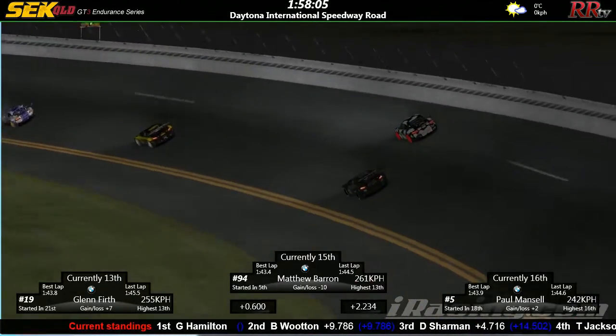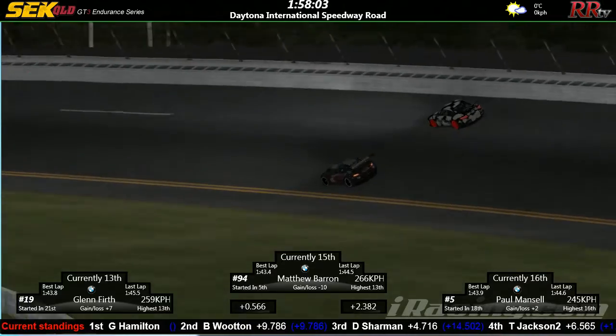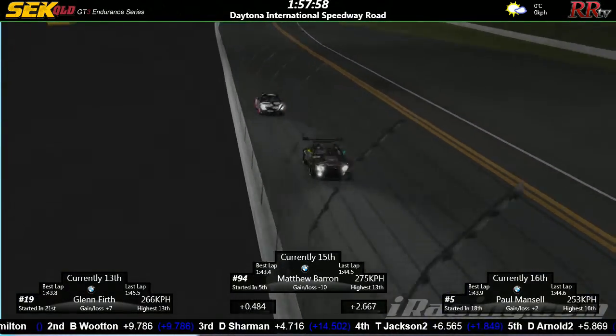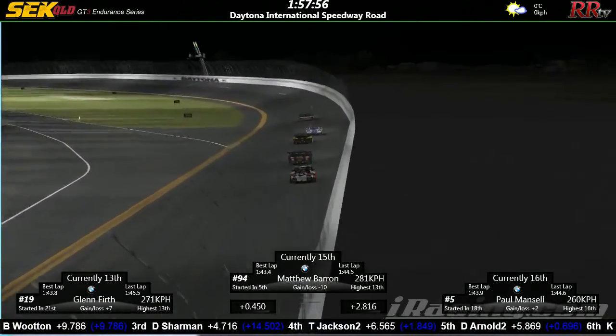Yeah, we're just having a look at Matthew now. It looks like he's dropped probably 10 positions since the start, so definitely struggling there, but it'll be great to see Reece get into the car a bit later on tonight.